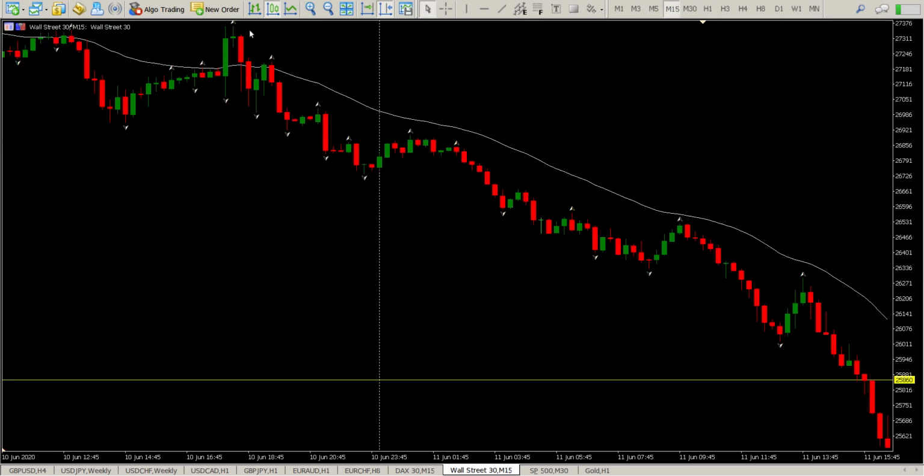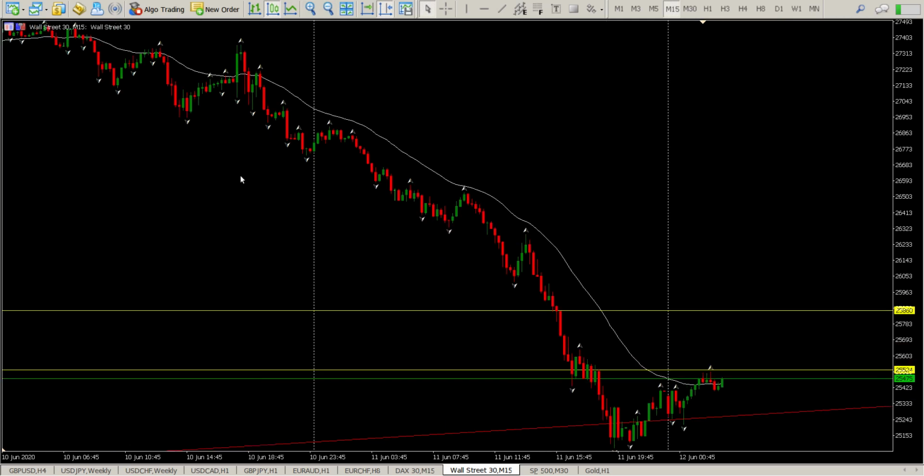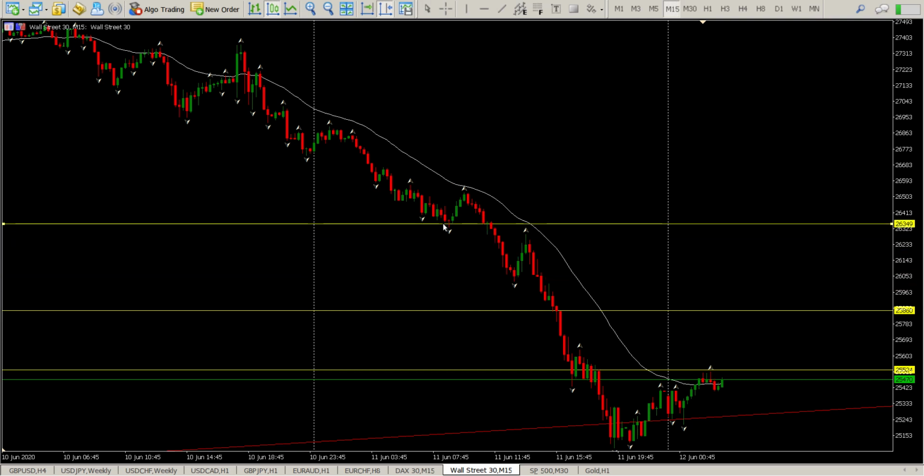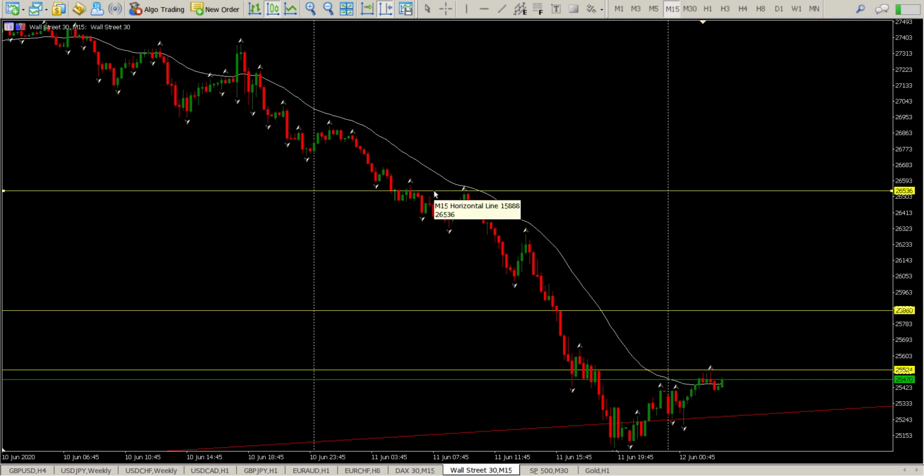Okay, too much zoom. So that was the start of the day. Now, if we just put a level in there, there was the first 50-minute break. Nothing really happened there. There was another fractional. We did come and test it there. Nothing really there. I suppose that's probably the easiest level to look at, and below the moving average.